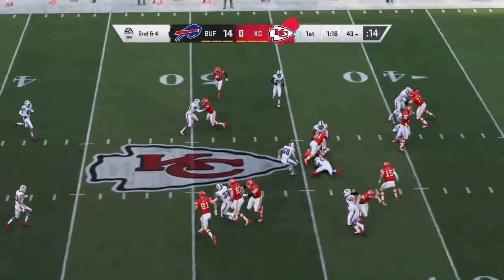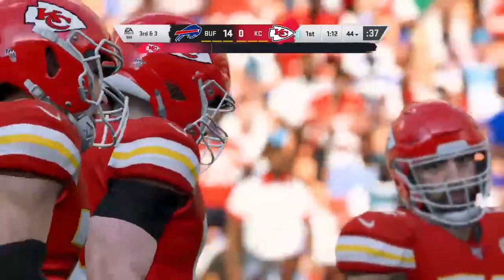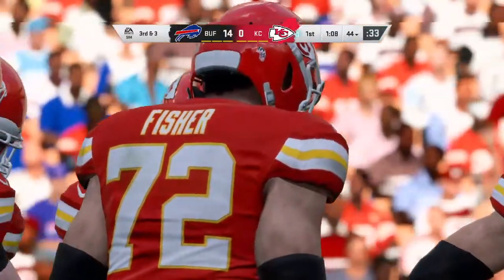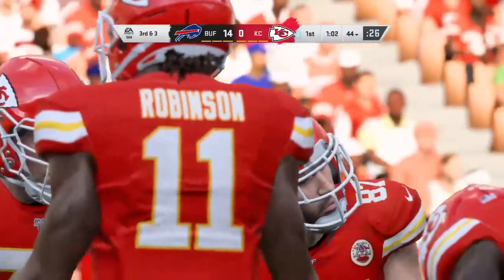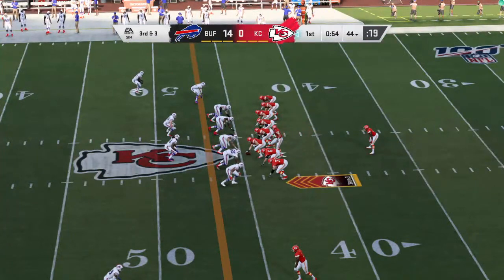On 2nd down, it's Williams, and he'll push his way up to about the 44 here. Just a yard on the pickup there, and it'll leave him with a 3rd and 3. And this is why aggressive defensive coordinators love to blitz. It wreaks havoc because they end up taking their attention to the blitzers, which freed up the D lineman to make the play.